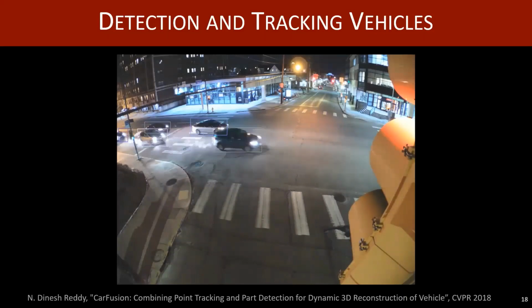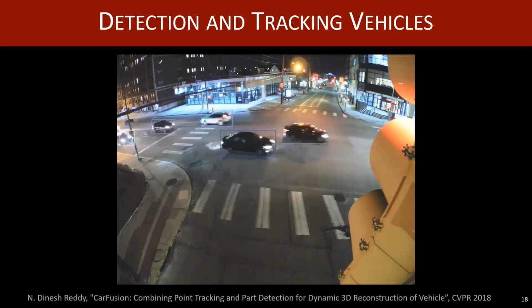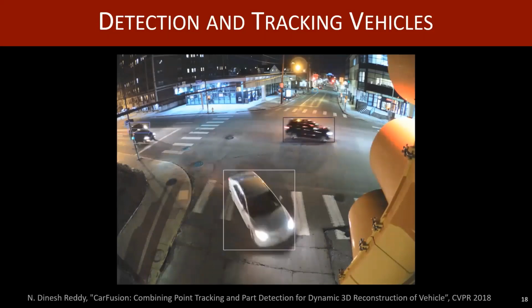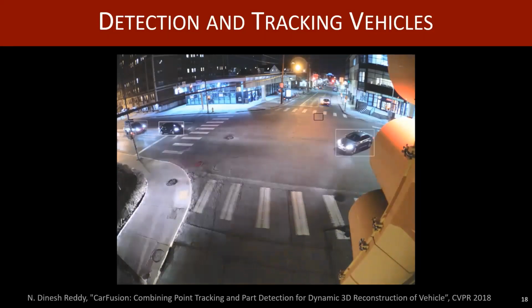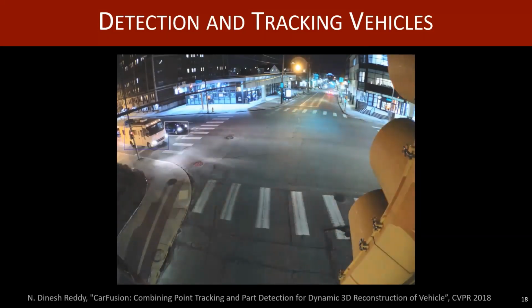So detecting vehicles, there's a lot of off-the-shelf stuff you can use, but we paid particular attention to being able to detect and track vehicles in the presence of occlusion. So you can see as cars pass each other and obstruct each other, we're still able to detect them. On the left, you can see a camper pulling up and it's blocking this black car, but we can still detect the black car.